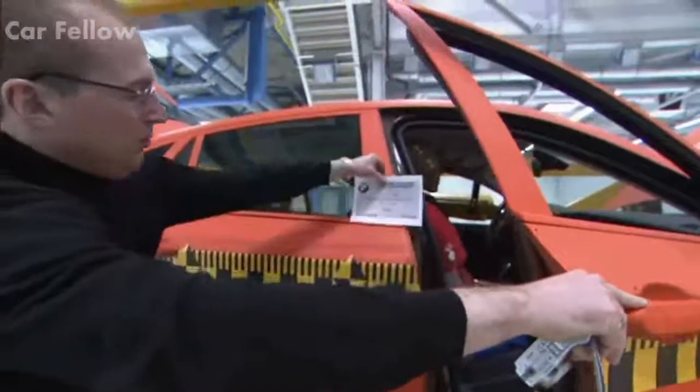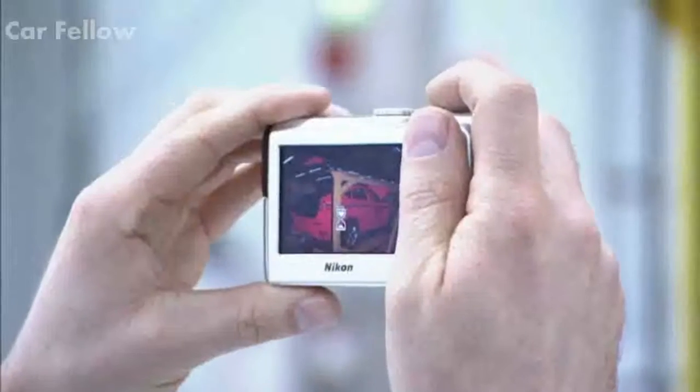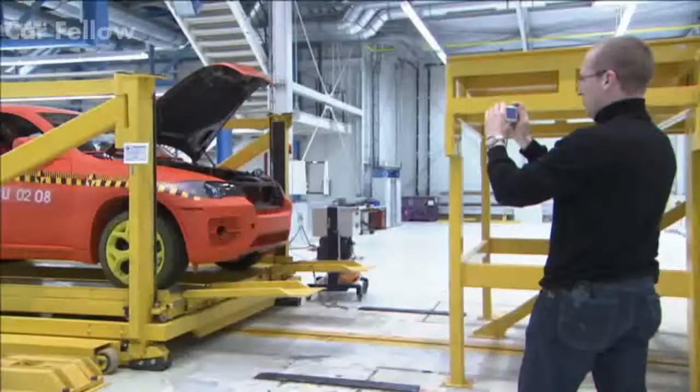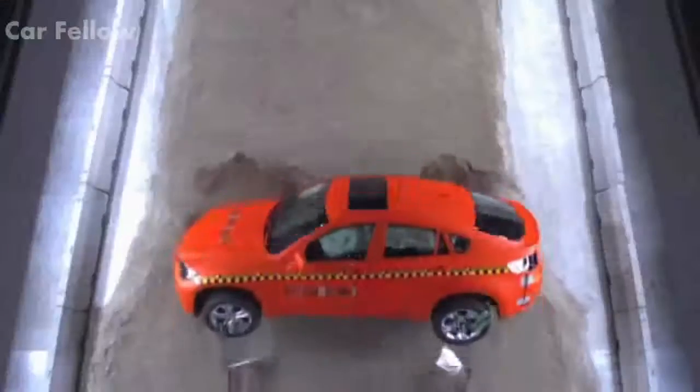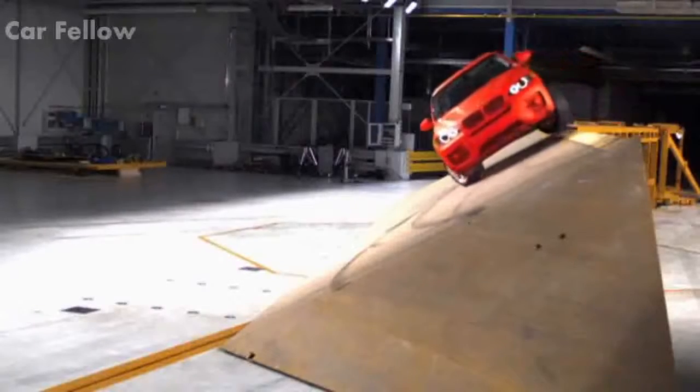Well, the answer is simple. It just fits our BMW safety philosophy. BMW focuses on three tests at the new facility. One is the corkscrew, the other is a sand pit, and the last is the embankment test.